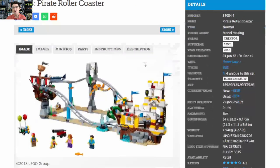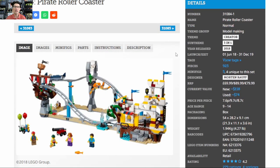And then this first smaller roller coaster set that retired in 2019, this one's pirate themed, $90 to $118. Another one that you could get on a really good discount. And if you did, you'd be turning a really good profit.